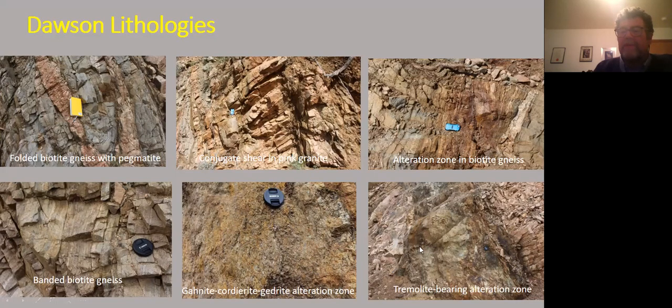But I want to point out these two images down the bottom. This is garnetite, cordierite, gedrite alteration zone. Sound familiar? Because this is what we find in the Cotopaxi, Cinderella, and Bonton deposits. There is a rather wide tremolite bearing alteration zone as well.